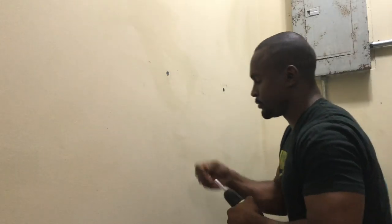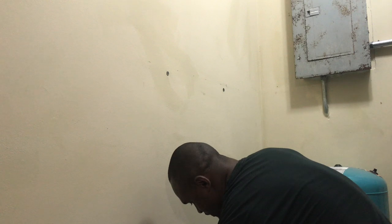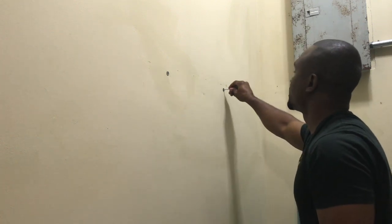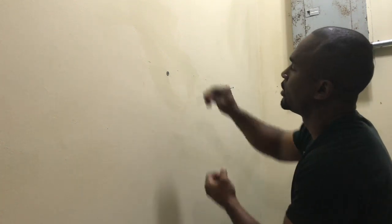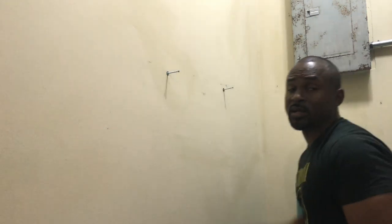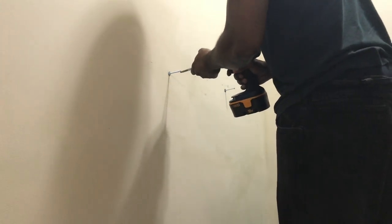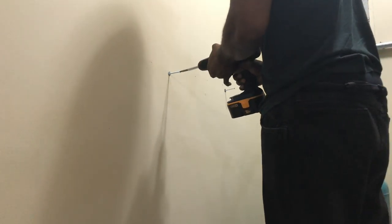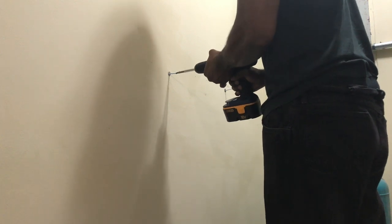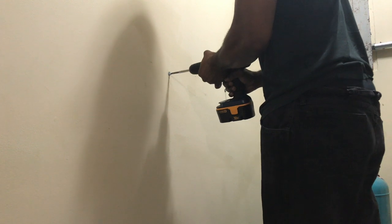Go with a smaller bit and drill the screws in. You can start them by hand. Super long screws. Like I said, these are 100-pound anchors. Okay, you want to drill them in. Push while you're drilling. Not all the way in, leaving about a half inch out.